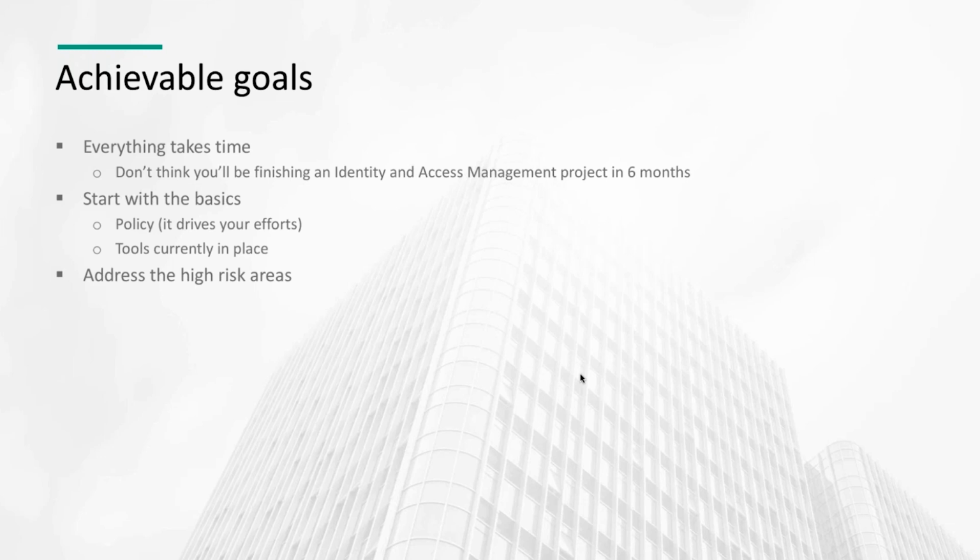Start with the basics. If you don't have policies, start with those. I know it's sexy to start with the tools, but the policy drives your efforts. And I'm not talking war and peace here, and I'm not talking about 80 different policies. You know, acceptable usage policy, information security policy. Just start with those two, and that helps you drive the rest of your effort.